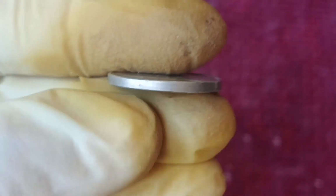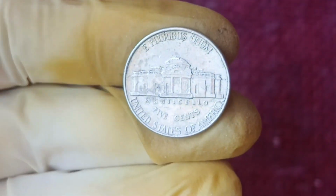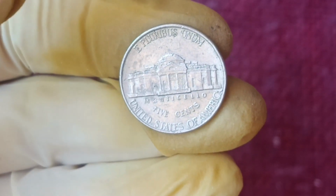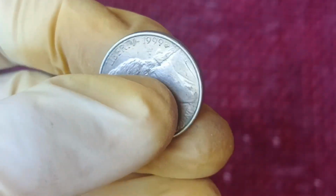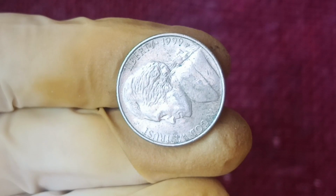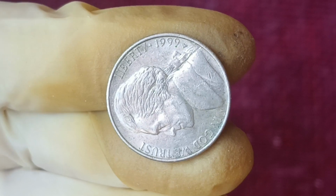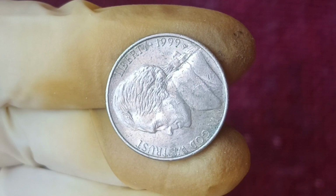The 1999 P 5-cent coin, with its subtle yet significant flaw, was the epitome of this genre of coin collecting. The growing recognition of the 1999 P error coin led to an explosion in demand. Auctions began to feature these rare nickels, and the prices began to climb. What was once a humble 5-cent piece was now fetching thousands of dollars.